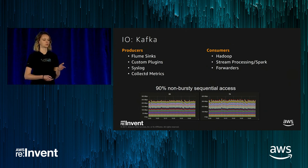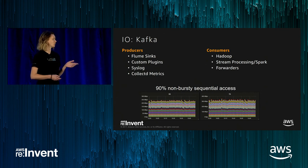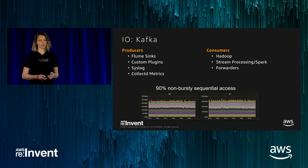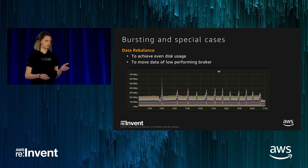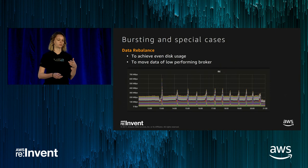We have different producers and consumers that you can see here, and most of them do have that sequential access, and that's what we see. So some of the special cases that we really saw, we benefited from switching to ST1 volumes. We do sequential access I/O throughput really well.